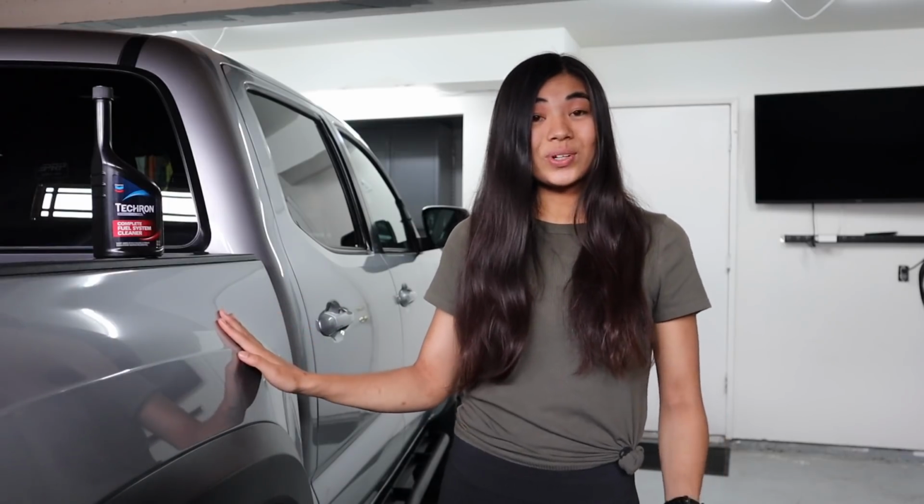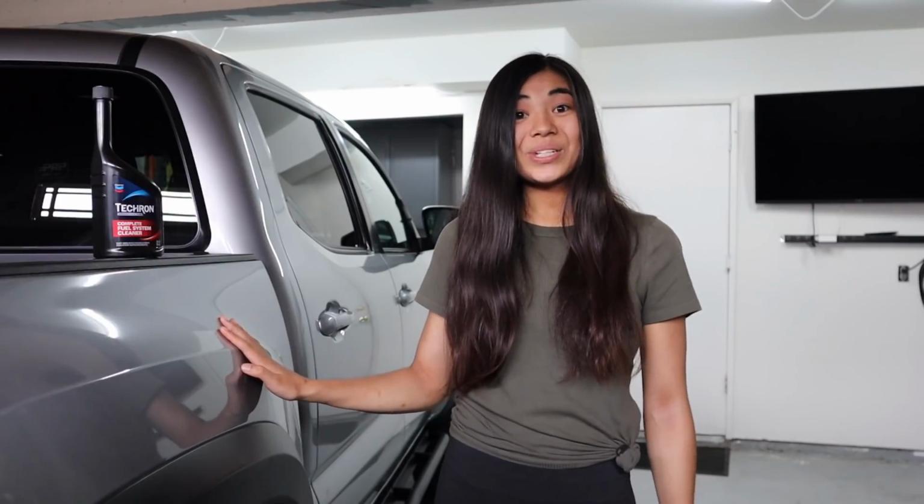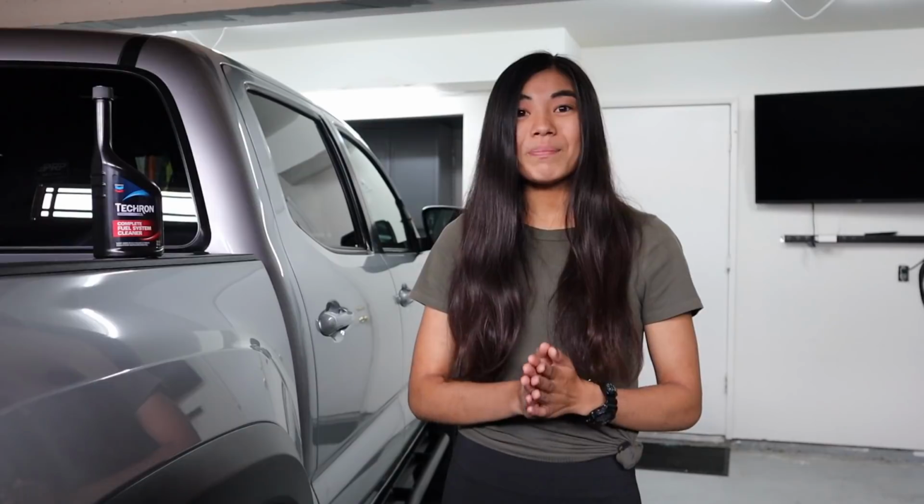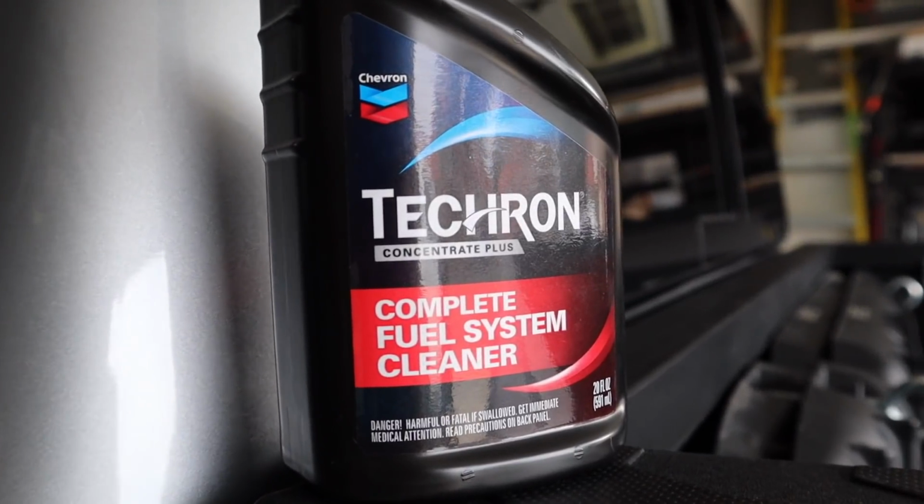Now this Tacoma is relatively new. It's a 2019 with 25,000 miles on it, and just because it's so new, I have never really put much thought into using fuel additives until I started doing more research and realized I could maximize my MPG by using them, and specifically I started doing research on Techron's complete fuel system cleaner.